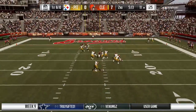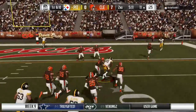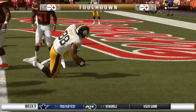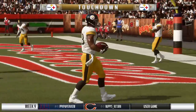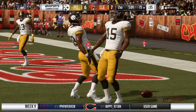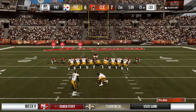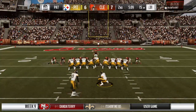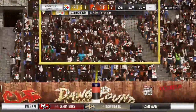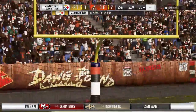Throwing now, Roethlisberger on first down. That's complete right around the 8. And he's going to take it in for a Steeler touchdown. Dez Bryant, his first touchdown on the year. And the Steelers are an extra point away from tying this thing up. Boswell good with the extra point, and we are tied at 7.